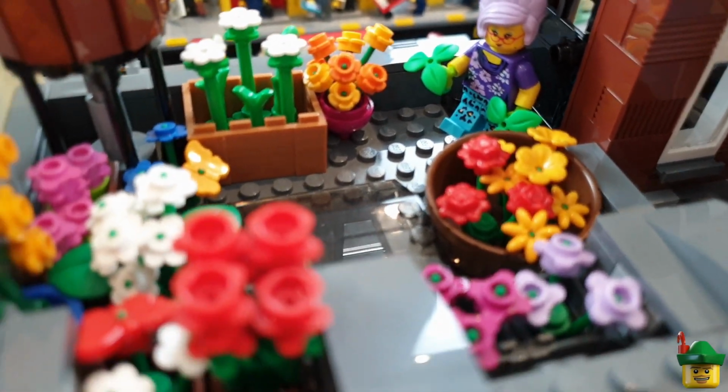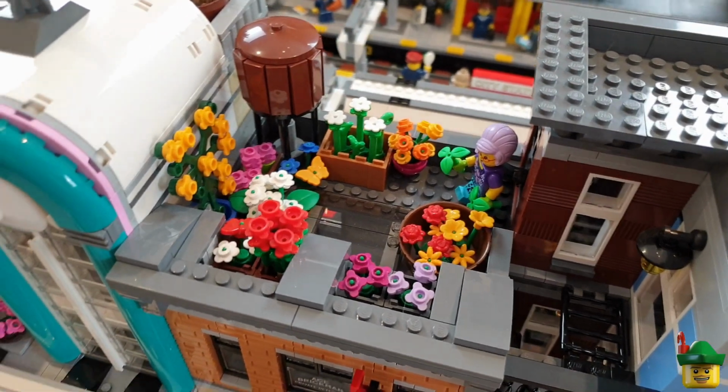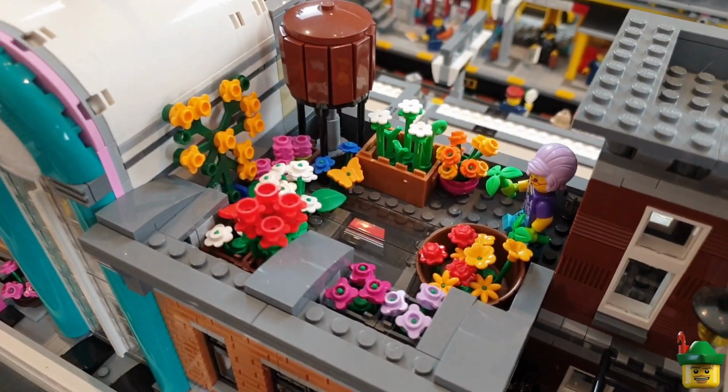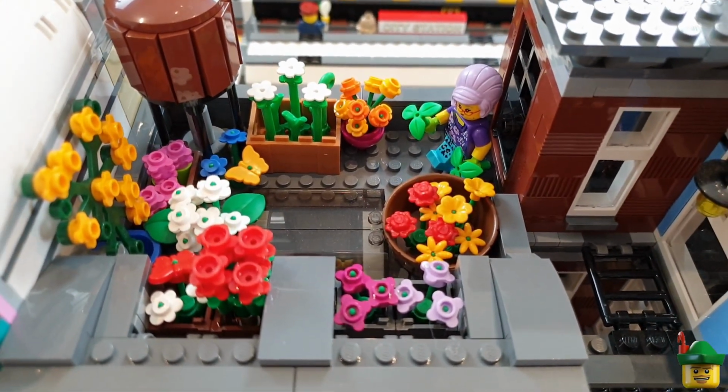And there's another one of my recent favourites, the gardener. What a wonderful garden. I wish I could get my garden to look that bright and fantastic. So this is the variety of plant pieces that I have available that I could do something with. I just haven't got round to it, like absolutely everything.